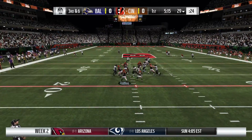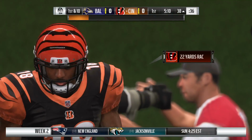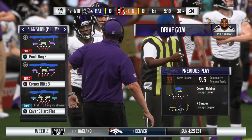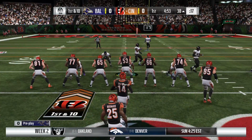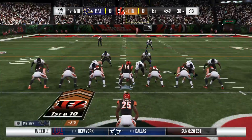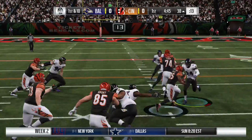Dalton here from the gun. It's a pickup of 33 yards. And let's face it, what we just saw there, not a surprise, is it? I mean, this is what he does well. And if you don't tackle him as soon as he catches the ball, this is the end result. Big yardage afterwards. Got the speed, the agility, so good with run after catch. We're only in the 1st quarter, so they better get a handle and a hold on that quickly.